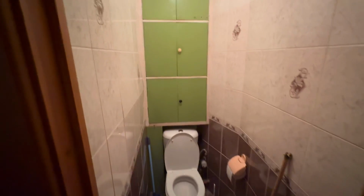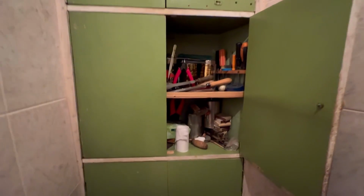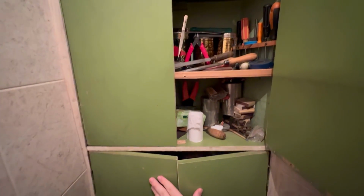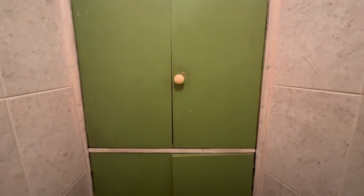Next to the bathroom there is a small toilet and it has 3 green shelves. They are full of tools which my granddad used to mend different things around the house. He's a very handy man and he also worked as an engineer, and in my childhood he loved to tell me different stories about how things are made.